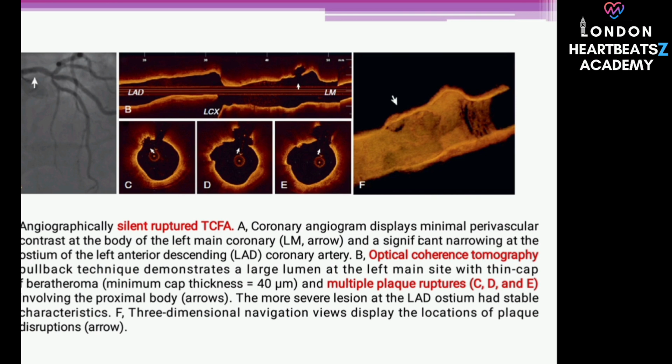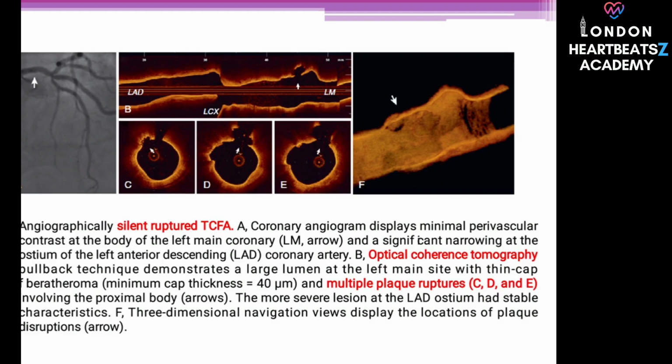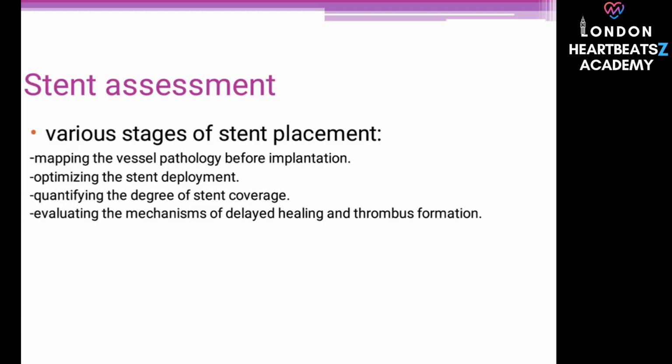The review also states that OCT is superior to both IVUS and even angioscopy, direct camera visualization, in detecting certain critical plaque features like rupture, erosion, and thrombus. The detection rates mentioned are quite striking. Yes, the data is quite compelling.